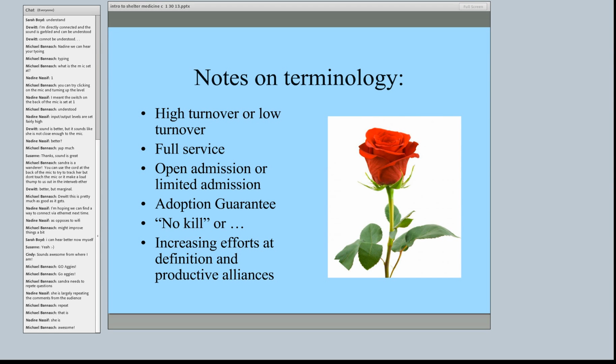Adoption guarantee. Any ideas on that one? Oh, that's great. That's not what it usually is meant to be. But what she said was if it doesn't work out, you can return the animal. Almost every shelter has that as part of their adoption contract, but that's great. Great, so she's saying if the animal comes in the door, it's guaranteed to walk back out the door as an adoption, and that's certainly the idea.